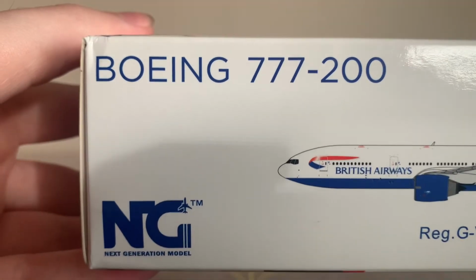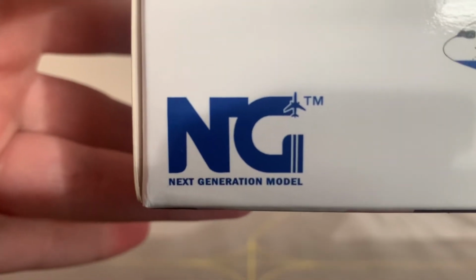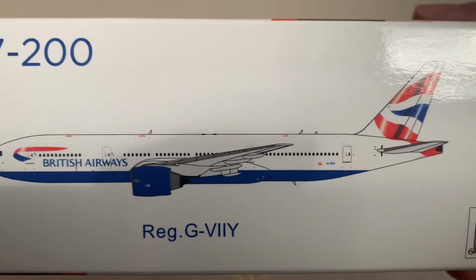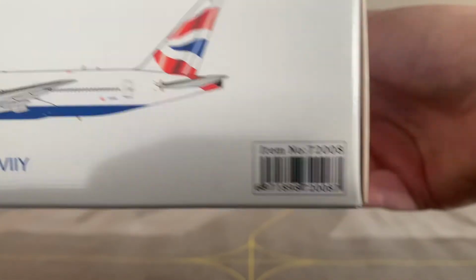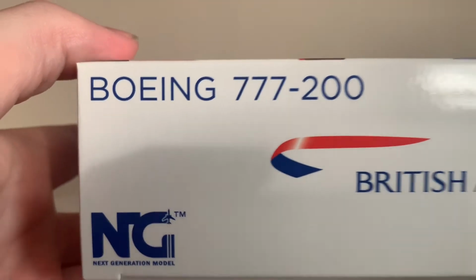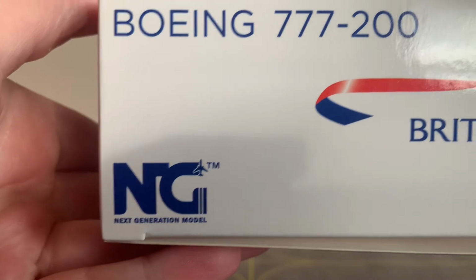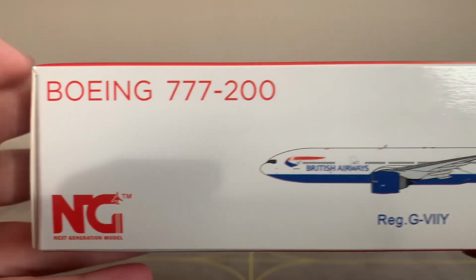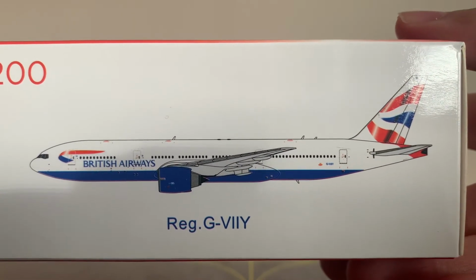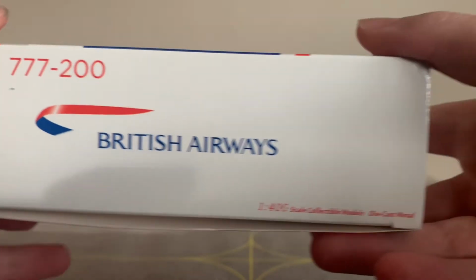On the bottom panel of the box, we see the 777-200 titles there. It is an ER, just to remind you guys. The NG Models logo here, the 2D rendering of the aircraft, very, very nice, and the registration, Golf-Victor India Yankee, and there is the barcode with the item number on it. Here is the right hand panel of the box, pretty standard, the aircraft titles, NG Models logo, British Airways logo, and the scale of the aircraft. The top panel, all the side panel details here are in red, rather than blue on the other sides. And here is the 2D rendering of the aircraft and the registration. And again, same as the other side, except it is red here and the British Airways logo in the middle.